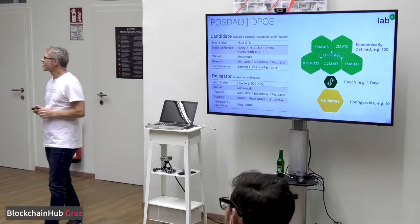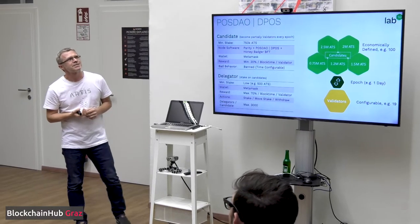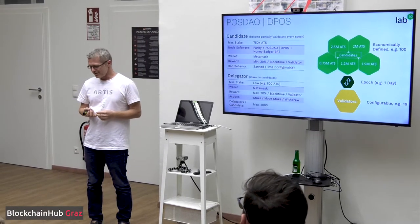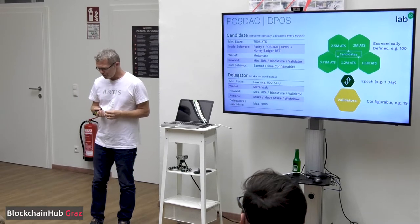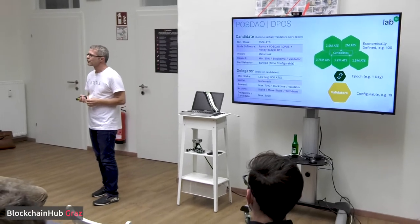Why is it 30, which is random? Yeah, it's kind of random. It is a suggested number by POA Network, which was working on the POSDAO system, and which will also be used for the xDAI chain.